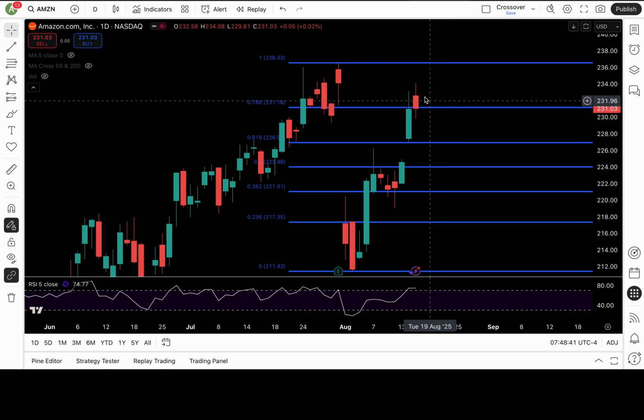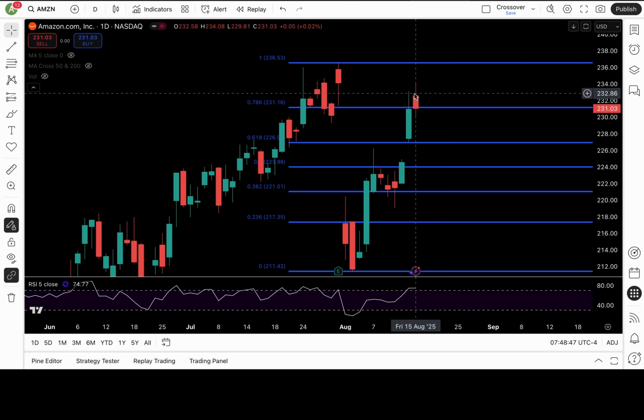But if we're above 231 and we take out resistance at 232.5 and 234, I would definitely favor more upside to 236 plus, maybe even up to 240.